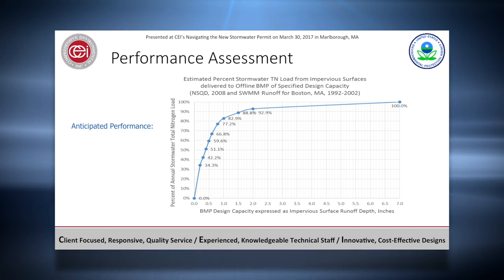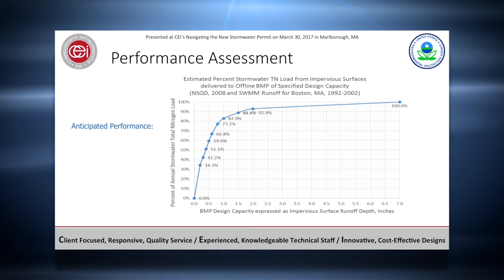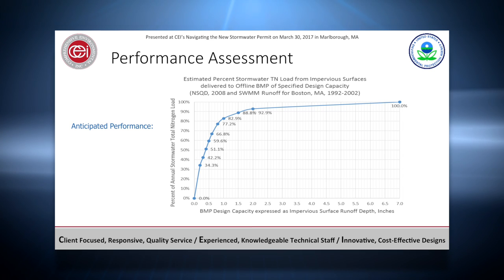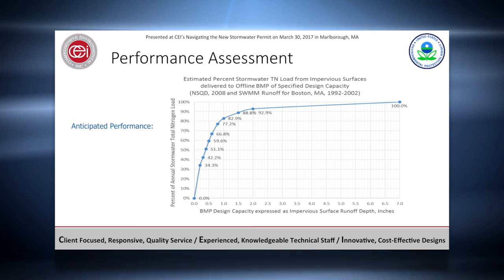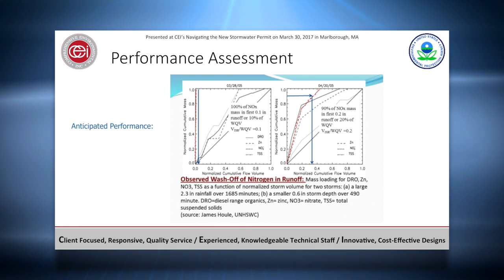And remember, when a storm occurs, stormwater takes the temperature, which is also a pollutant, and it takes the nutrients, and it's a very quick discharge to the water body, the very first flush. By capturing these very small storms, we're basically taking out a tremendous amount of the load. But we think that the performance is going to be even better than that.